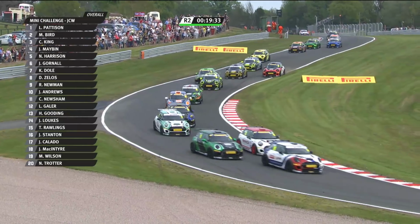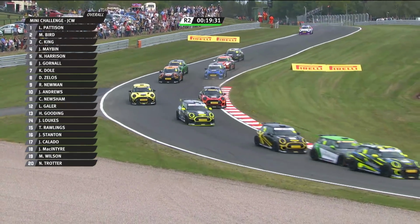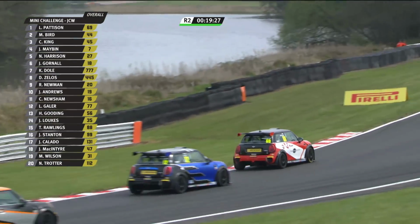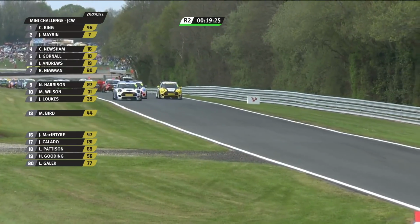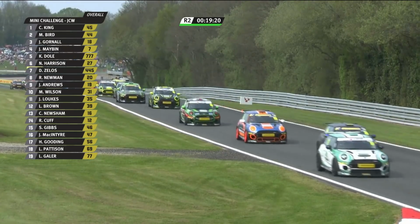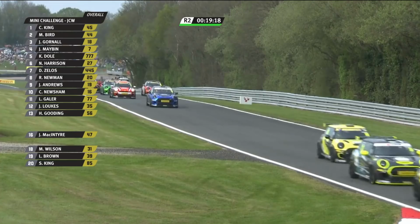It's Max Bird in second place. They make their way through the left-hander at Cascade, but there is the slow car, and Lee Pattison sees his hopes of a victory or even a podium dashed immediately. Down the lakeside straight they go, and another move being made up the inside there towards Island Bend. Was that James Gornall, our race 1 winner? I think it was.